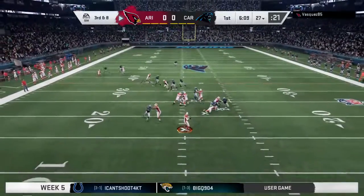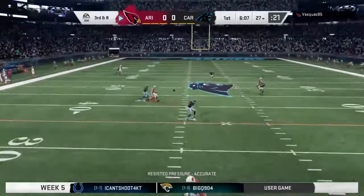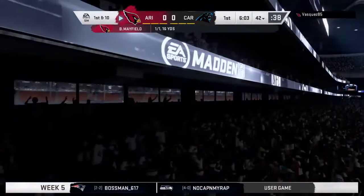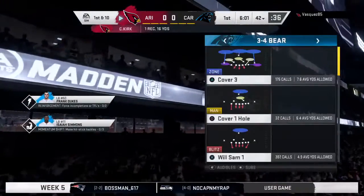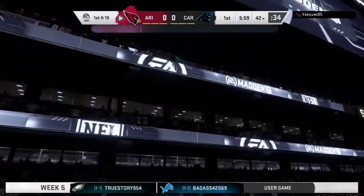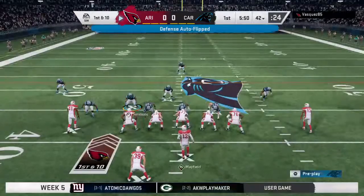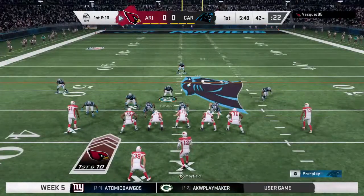On 3rd down, Mayfield. And able to find Kirk, complete. Give him 16 yards there, and it's a Cardinals 1st down as well. I think it all came together there. In-breaking route, drove it with excellent pace. Money throw right there to move the sticks.